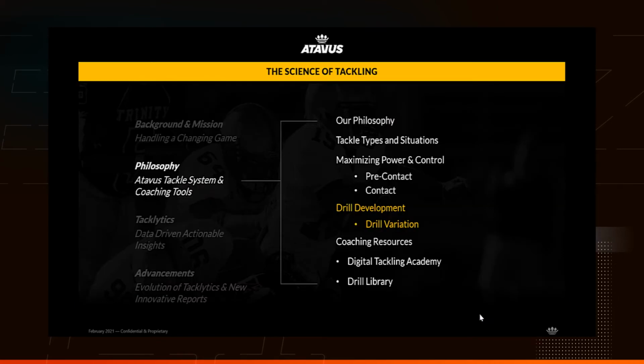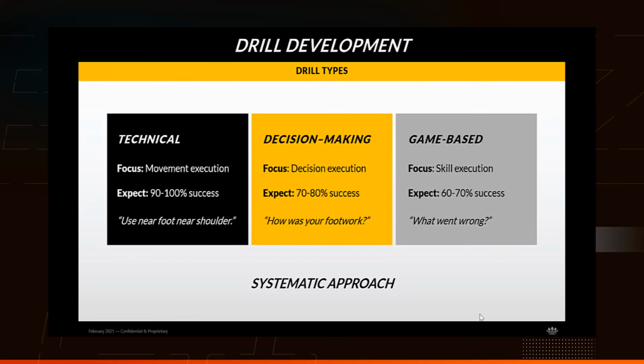Next, we will look at drill development and how we use drill variation and different types of drills to help athletes continue to get better. Let's first look at our drill types. We have technical, decision-making, and game-based.